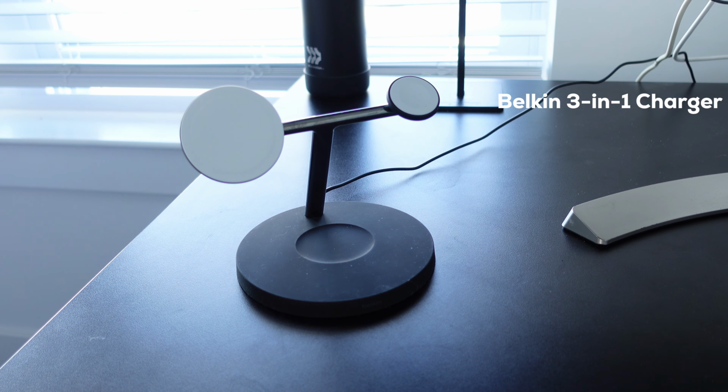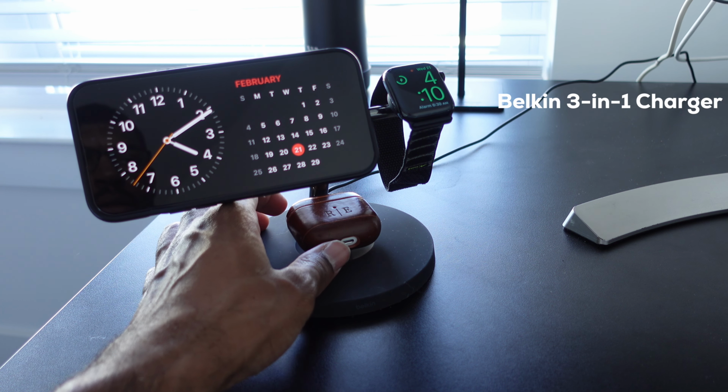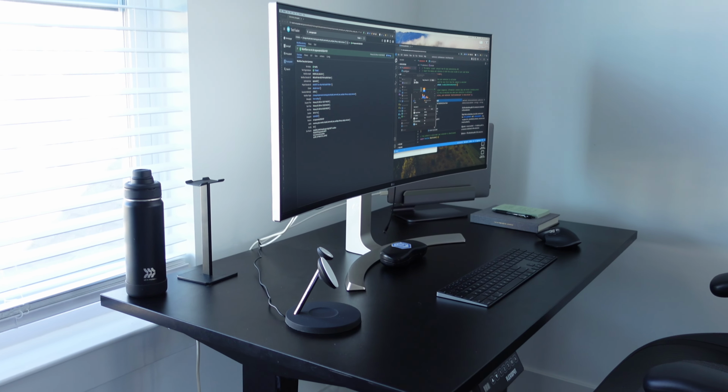Now for some of the extra accessories on my desk. I have this Belkin 3-in-1 charger, which I absolutely love because it charges my iPhone, my Apple Watch, and my AirPods all at the same time, and it looks really nice paired with the rest of the items on my desk. And I have this Rain Design laptop stand which fits my MacBook perfectly while saving me some desk space. Usually I keep my personal laptop on this stand, and if I need to switch between work and personal, it's easy because I can just unplug the USB-C cable from my work laptop and plug it in directly to my personal one. And that's it for the upstairs setup.